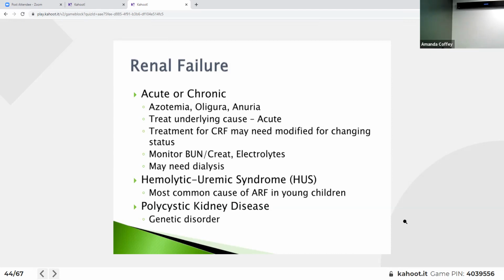Hemolytic uremic syndrome, or HUS, it's the most common cause of acute renal failure in children. Polycystic kidney disease, this is a genetic disorder. This is usually caught on ultrasound in utero, okay? Something that they'll catch, because when they're looking at doing that growth scan, they look at the brain, the heart, the lungs, the kidneys, the stomach, they look at everything, the bladder, that they can see. And so that's when they're going to see polycystic. So they're going to see multiple cysts inside that kidney.